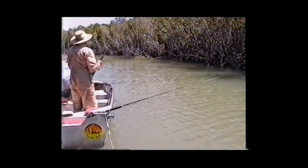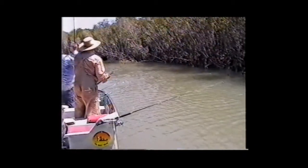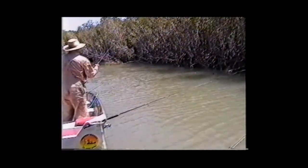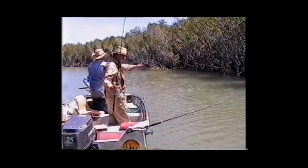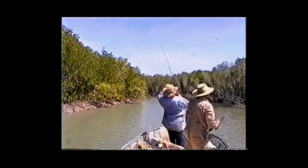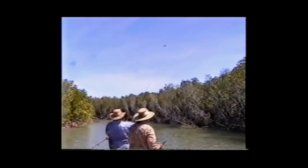We've caught quite a few barra here while we're bottom bashing as well, so it's been extremely interesting this morning. Oops, he's done him. Well, there you go. We've also got a couple of eagles, or barramundi kite, that little bloke is. The whistling eagle, and then another barramundi kite. They're a very, very close relation to a seagull.